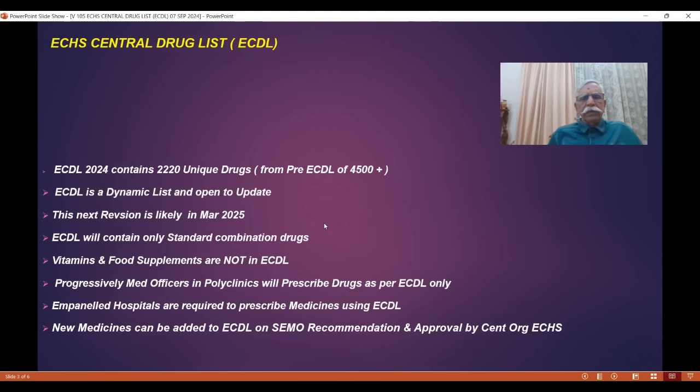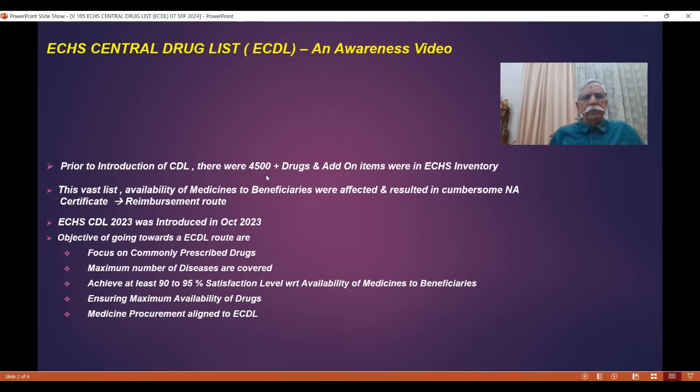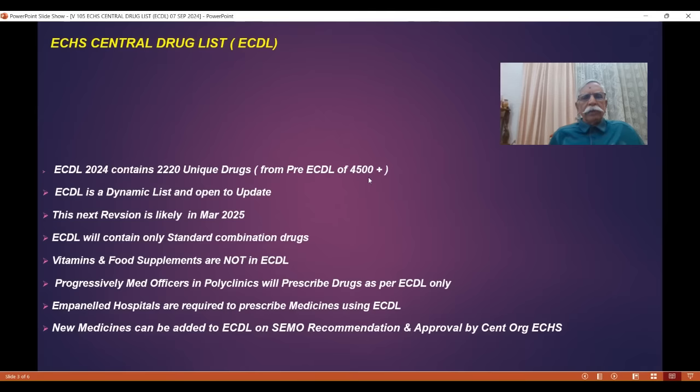Let's see some details which are relevant to ECHS beneficiaries. ECDL 2024 has now been issued. ECDL 2023 had about 1,400 plus unique drugs. ECDL 2024, which is issued very recently, has a list of 2,220 unique drugs. So from 4,500 plus, it has now been rationalized to 2,220.